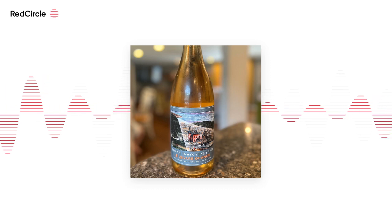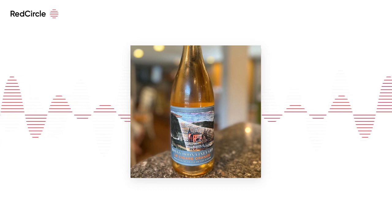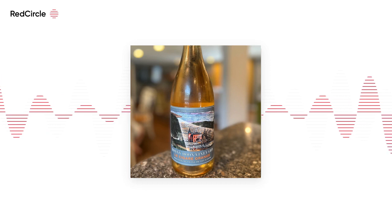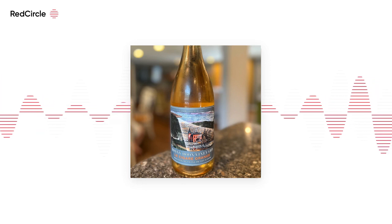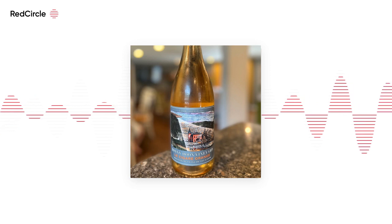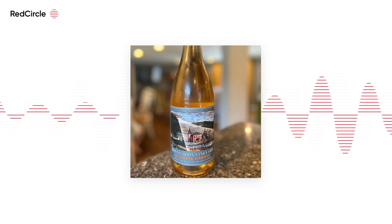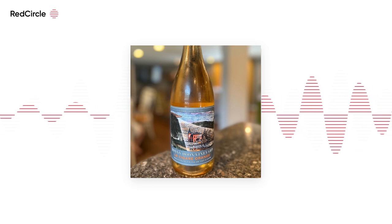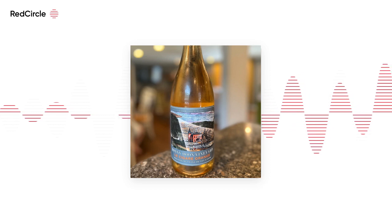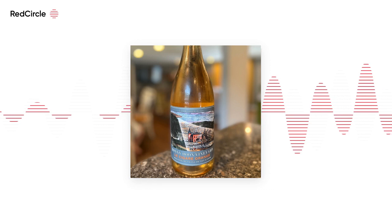Rosé is basically a lighter skin contact red grape wine, and orange wine or skin contact whites are just white wines that have been set on the skins, and it gives it that orange color. As we were talking about, they can be funky. You just never know what you're going to get. This Bonny Doon is pretty clean. It is a little tart in the finish, but it has some nice citrusy fruits to it.